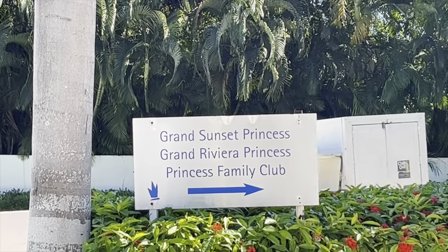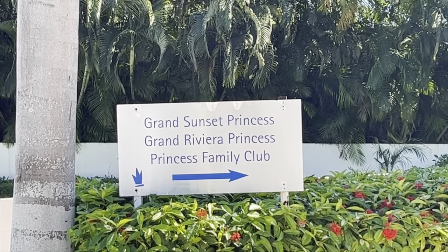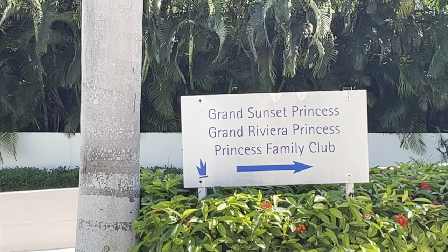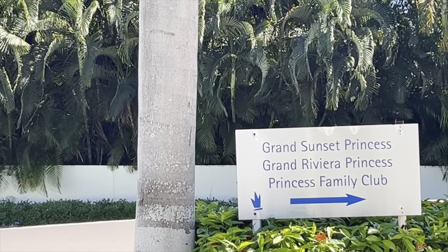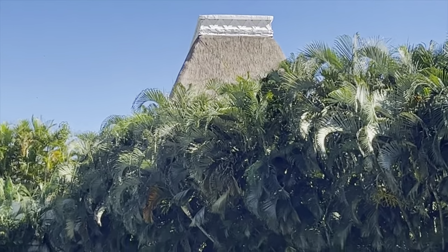As you can see from the sign, there's a Grand Sunset Princess and Grand Riviera Princess, both at the same resort, just two different sides of the resort. And I'm staying in the Grand Sunset side. So I'm going to take you for a little tour around, just do some exploring, and hopefully we see some interesting things.